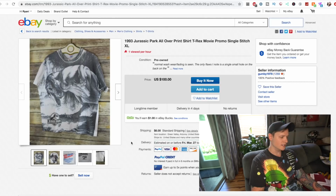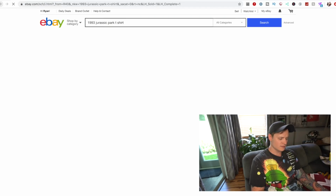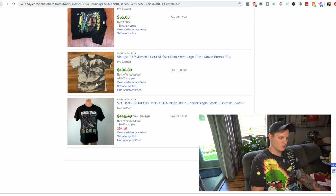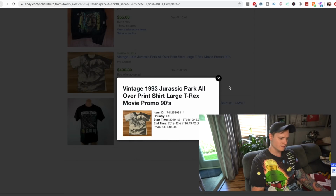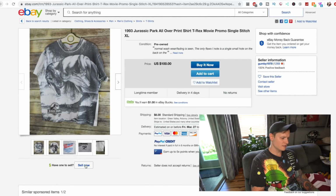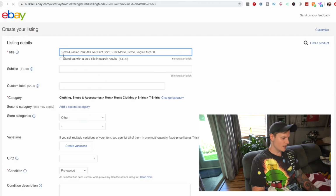I'm going to copy this listing. But let's go back really quick and go to sold items just to see what they are selling for, if we can find this exact same shirt. So here's one that sold a while ago, December 25th, but it sold for $100 plus $5 shipping. But I'm going to take this one and again click on sell now, and that'll copy the listing over for me. So again, 1993 Jurassic Park all over print t-shirt, T-Rex movie promo, single stitch.